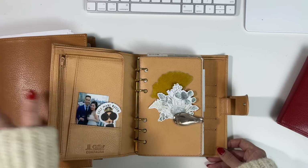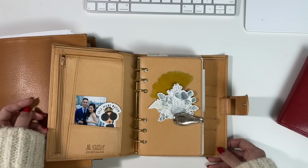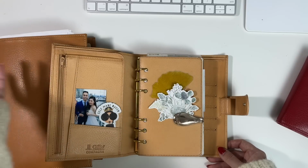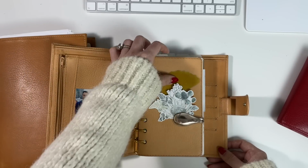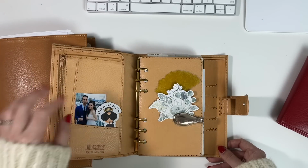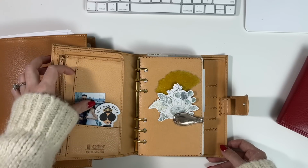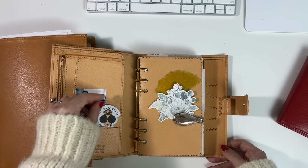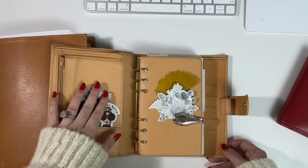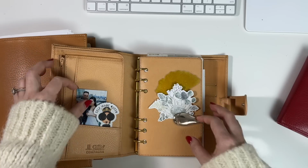I don't really decorate my pockets, but I saw Sierra's planner and I thought that looked really cute, so I tried to do something here. I don't think it looks that good, but I tried. So this is a picture of me and my husband on our wedding. It was a lovely day, and this die cut is from Bunny Plans. I took it out from a while ago. I thought that was really cute, and I just needed something cute in my life at this current moment.